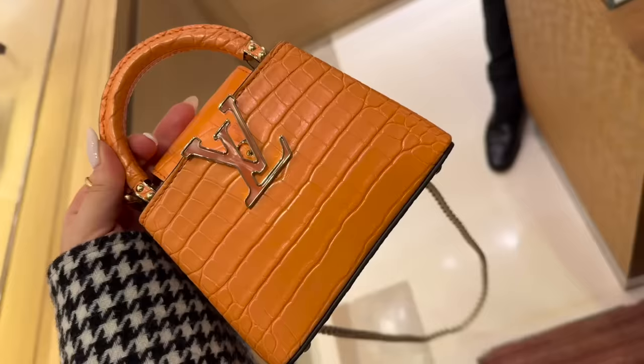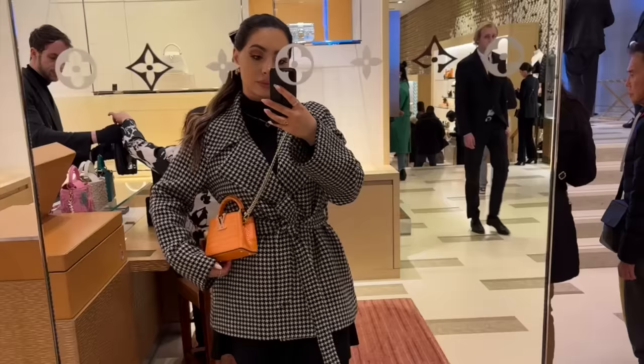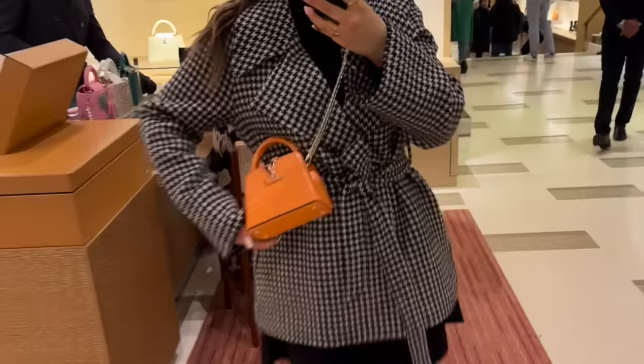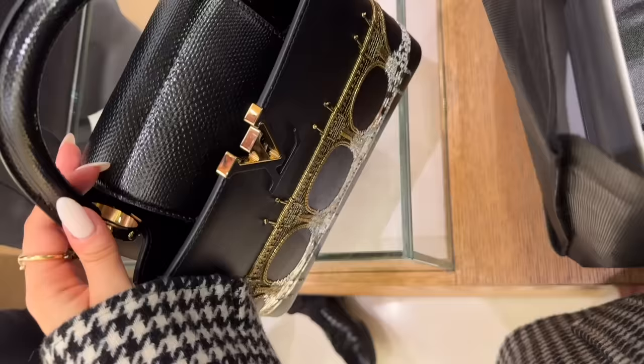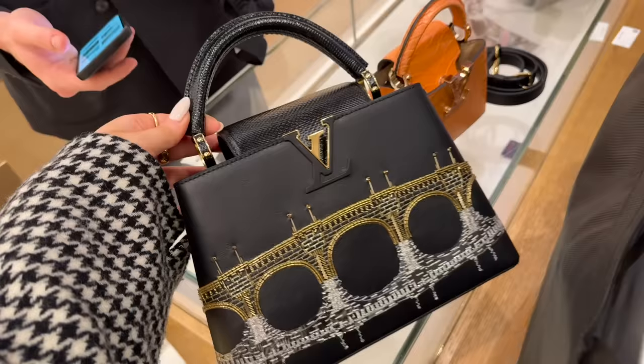Talking about orange, look what they just pulled out to show me. Have you guys seen this size? I've never seen this before. I am obsessed with this size, it's the cutest. They're pulling out all the special bags that are exclusive. Look at this one with the sequins, the embroidered bridge and the touch of lizard.